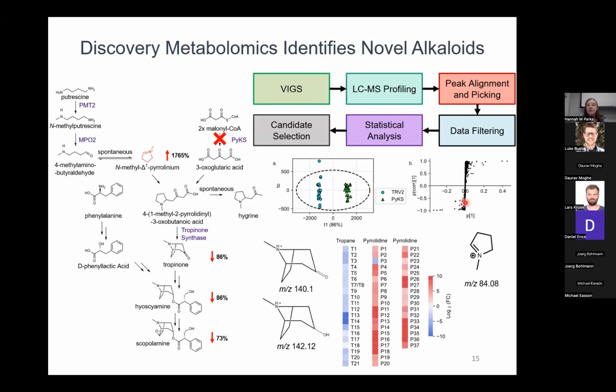But for this story, we're mainly focused on pyrrolidine alkaloids. So those are alkaloids that are fragmenting to give 84.08. And when we look at those compounds that I've annotated as pyrrolidines, they're increased except for P3, and P3 is hygrine. So hygrine requires the production of 3-oxoglutaric acid. And so when you silence polyketide synthase, you're getting an increase in the N-methylpyrrolidine cation, but you're not getting 3-oxoglutaric acid. So you can't form hygrine.